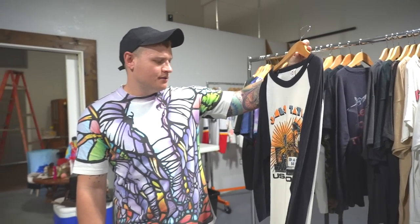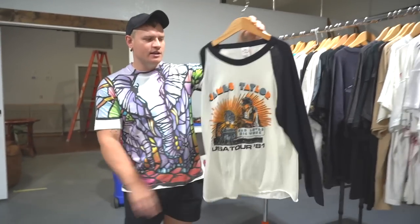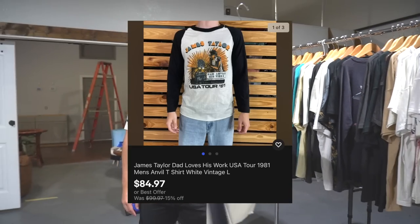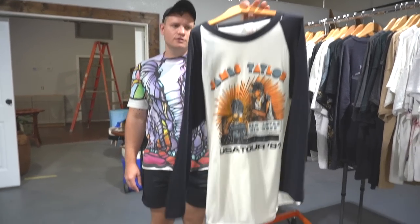So this James Taylor, what is this, 81? Yeah, 81 tour Raglan shirt. This one sold for $85. Size large. Good little sale on that.